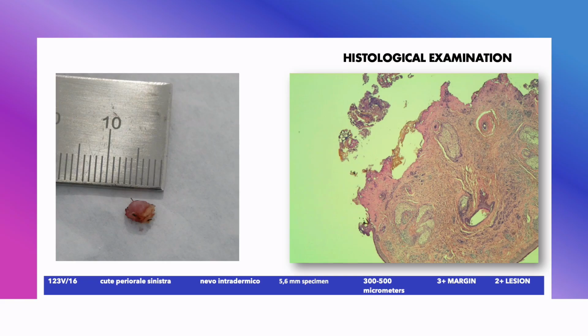Pathologists revealed characteristic findings of intradermic nevus. The microscope slide revealed, moreover, some areas of tissue damage and minimal carbonization. The morphometric measurements revealed a microthermal tissue damage ranging between 300 and 500 micrometers. The slide was considered by the pathologist adequate, with a complete lesion evaluability and a good margin evaluability. This clearly demonstrates that diode laser can be considered a valuable instrument to be used in such surgical circumstances.